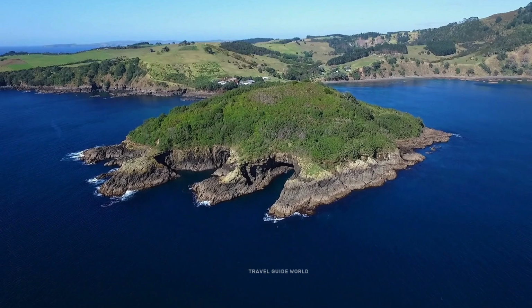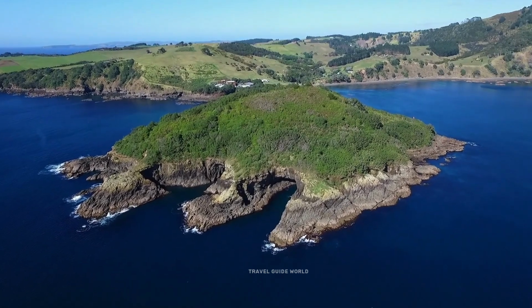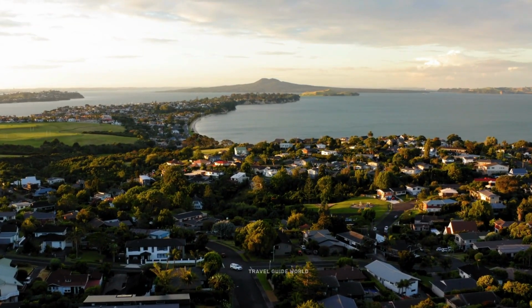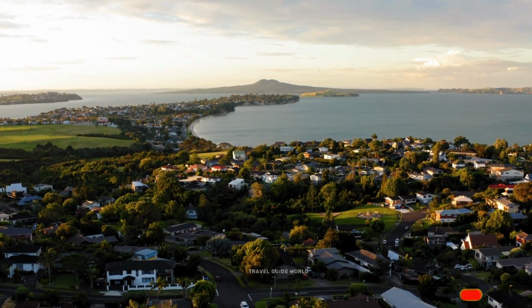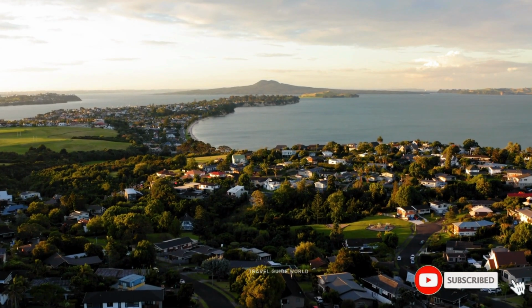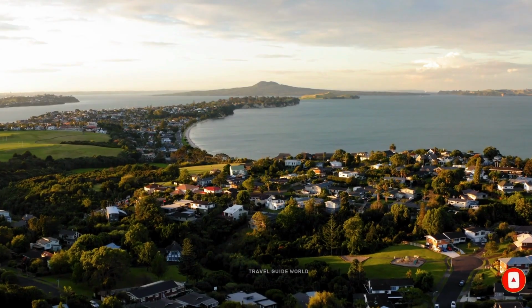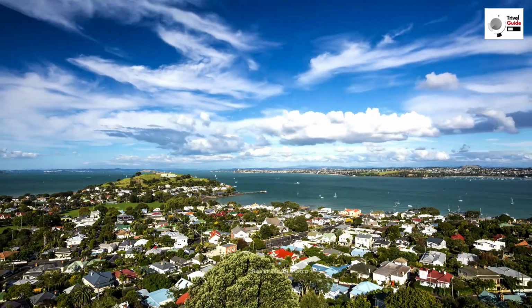Next up, we're going up. That's right, we're heading to the Sky Tower, the most iconic landmark in Auckland. This thing is massive. You can see it from pretty much anywhere in the city. Now, I'm not usually one for heights, but even I gotta admit, the view from up here is insane. We're talking panoramic views of the entire city, the harbor, the surrounding islands.